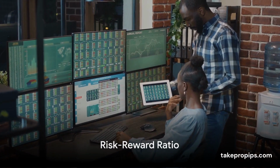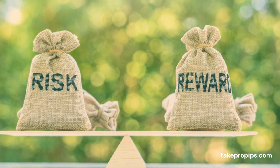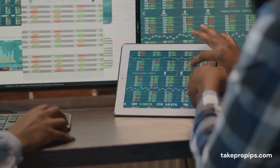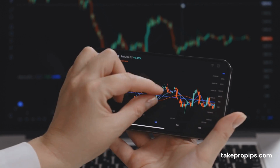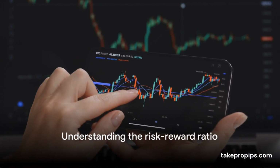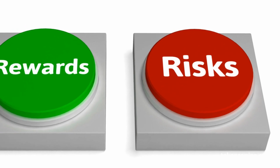Have you ever heard about the risk-reward ratio? It's a concept that should be ingrained in every trader's strategy, and here's why. The risk-reward ratio is a measure of the potential profit you stand to gain on a trade relative to what you could lose. Now let's take a moment to think about this. If you're aiming for a ratio of 1 to 2, that means for every dollar you risk, you're aiming to gain 2. That's a pretty good deal, right?